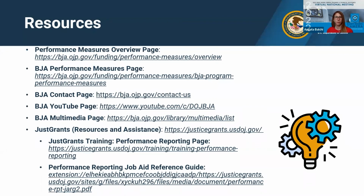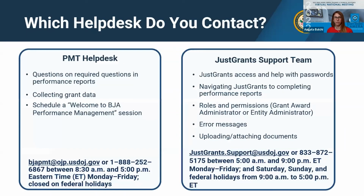So to complete it, before we move on to any questions that you may have for today, again, just want to make sure you have this information available. If you have any questions, who to contact. Again, please contact the PMT Help Desk for any questions related to the performance measures you are seeing. And please contact the Just Grant support team for any questions related to accessing or navigating the system.